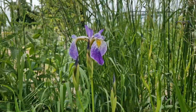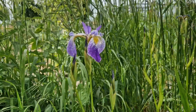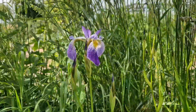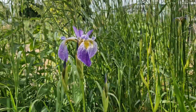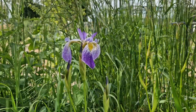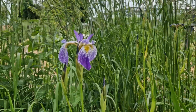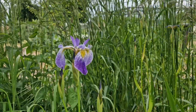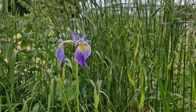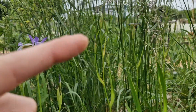So a flag iris gets its name because they grow in quite shallow areas of water. And the idea was that if you saw the flag iris growing, you would know that it was shallow enough for you to be able to cross. So it flagged where you'd be able to cross part of the river. And that is why it's called a flag iris. Just look at all those buds that are just waiting to pop.